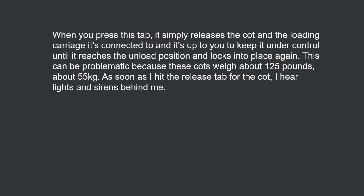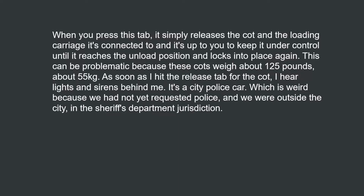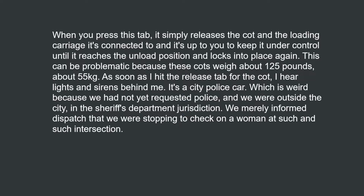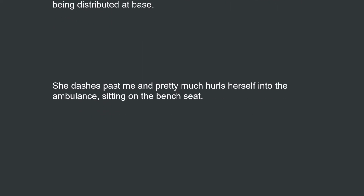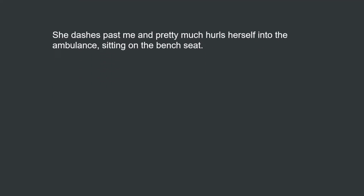As soon as I hit the release tab for the cot, I hear lights and sirens behind me. It's a city police car. Which is weird because we had not yet requested police, and we were outside the city, in the sheriff's department jurisdiction. We merely informed dispatch that we were stopping to check on a woman at such and such intersection. The woman says something along the lines of "Oh God, he's here," and moves faster than me, seeing free food being distributed at base. She dashes past me and pretty much hurls herself into the ambulance, sitting on the bench seat. The cop is approaching and he's pissed.